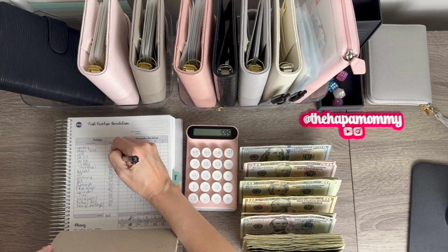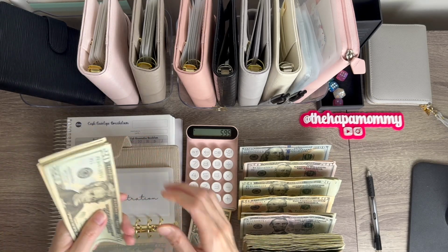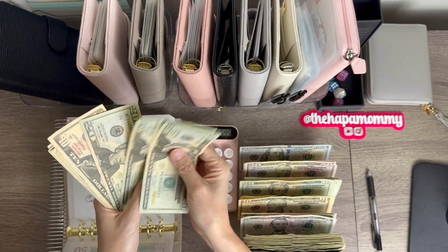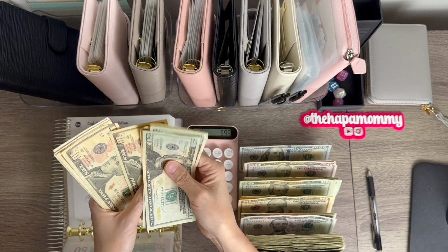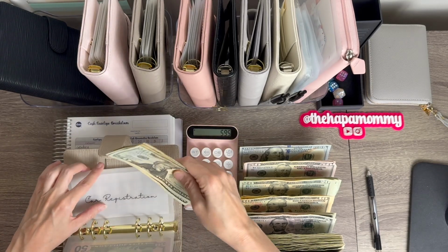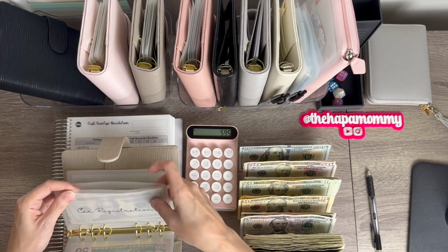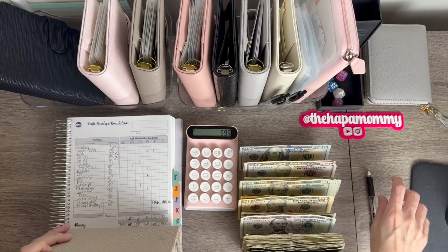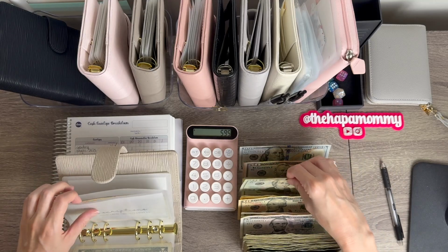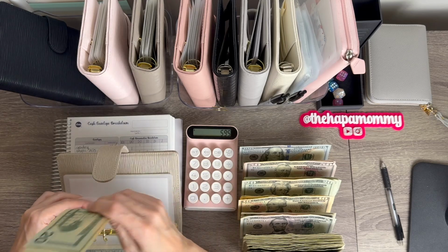For car registration, we're gonna add $10. Let's see. We have 20, 40, 60, 80, 90, 100, 110, 120, 130, 135, 136, 137, 138. And I have 6 more months, and I think my car registration is around $200. Then we are going to add $20 to subscriptions. And so I'm gonna have 40 in that envelope.